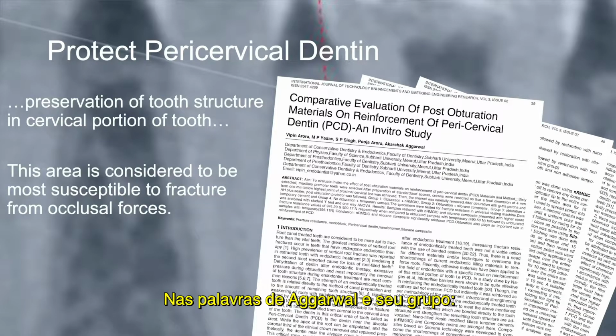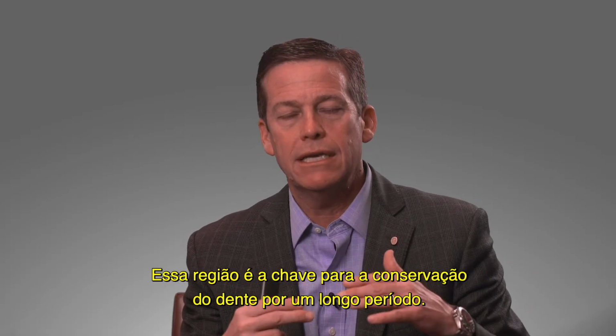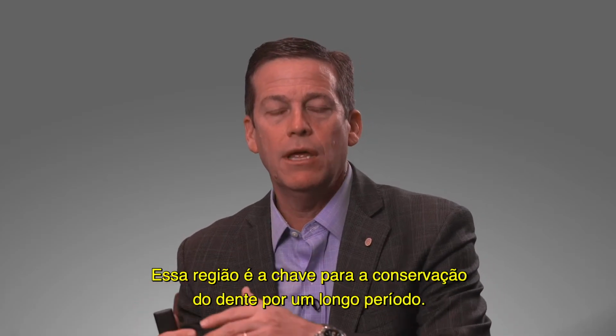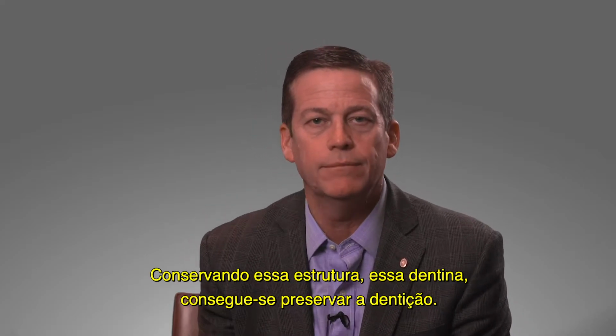Agarwal and their group said, protect pericervical dentin. So what is pericervical dentin? Pericervical dentin is approximately a 3 to 5 millimeter range from the crest of the bone coronally and apically. This area is the key to maintaining the tooth for a longer period of time. By maintaining this tooth structure, this dentin, we can actually preserve the natural dentition for a longer period of time.